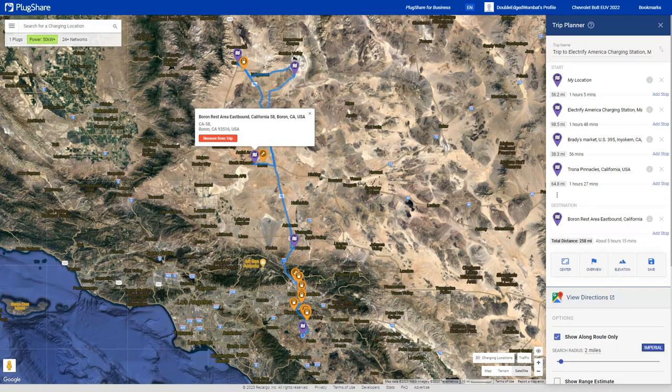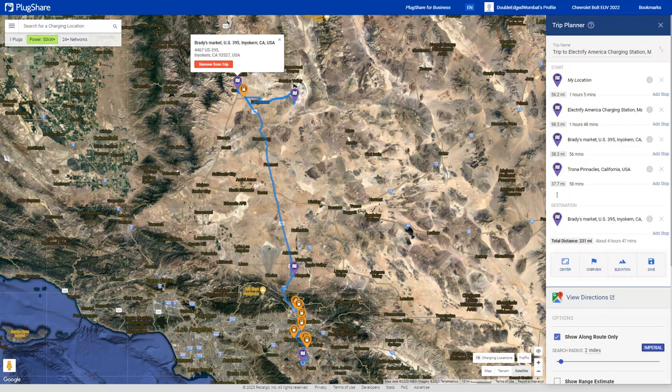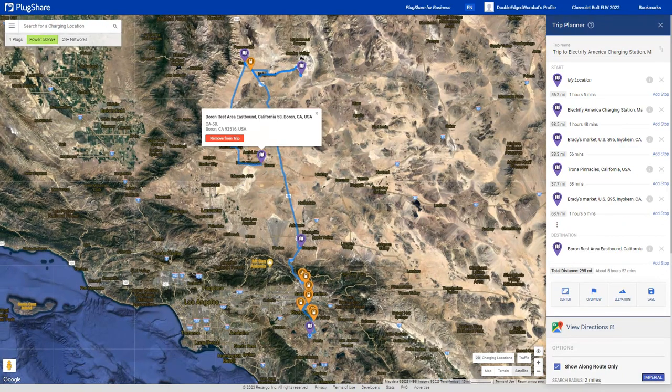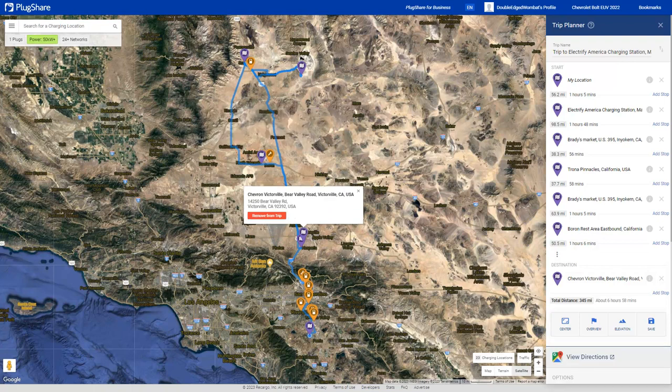Originally, the plan was to make it all the way back to the rest stop in Boron, where the state of California has installed a charger, but because the weather was so bad, we didn't risk it and went back to Brady's instead. From there, we got just enough to get to Boron, and our last stop was at a gas station in Victorville, where we didn't have to unhook our trailer.